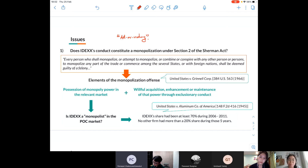There are two main elements of monopolization under the Sherman Act. The first one being possession of monopoly power in the relevant market, and the second being the willful acquisition, enhancement, or maintenance of that power through exclusionary conduct. And so this very action committed by IDEXX then fulfills both elements, and it can be characterized as monopolization under the Sherman Act.